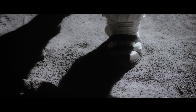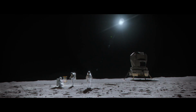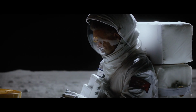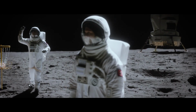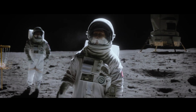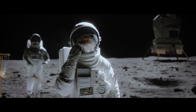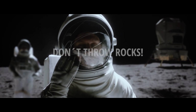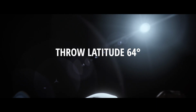Latitude 64, the boys down here just finished checking out the your map, and everything is A-OK. Hey, Jonathan, catch. Huh? Warning, low oxygen. Warning, low oxygen. Jonathan, we're getting an anomalous critical failure on your suit. Could you please confirm status? Sorry, man. Warning, low oxygen.